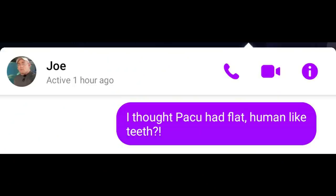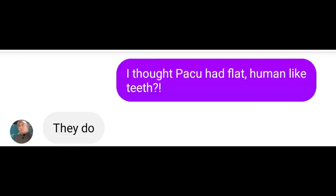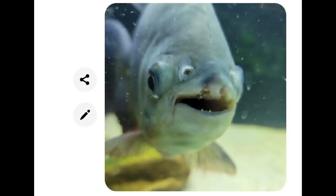And so I messaged my buddy Joe, who is my expert on all things monster fish, and I said, hey man, don't Pacu have weird human-like teeth? To which he responded, they do. So I sent him a picture of this guy, and I said, then what is going on? And his answer was honestly not what I expected, but it makes perfect sense. I mean, this is what he said.